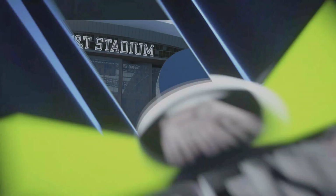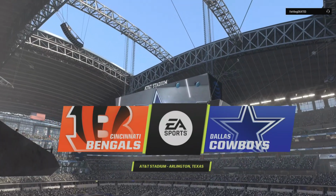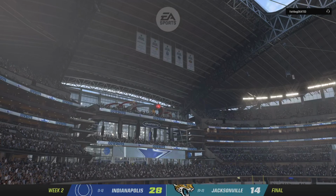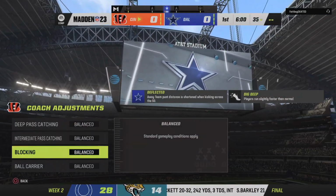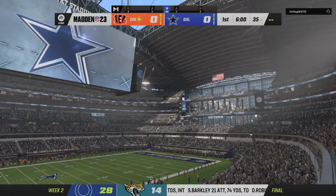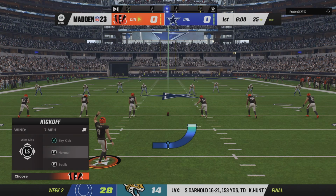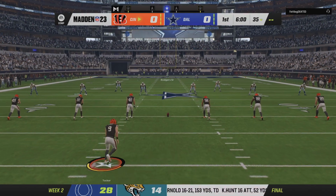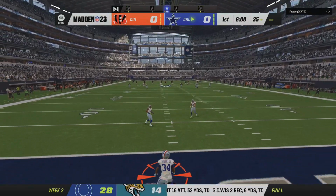Today's sports coverage of the NFL brings us to the Lone Star State and the very mammoth AT&T Stadium in Arlington, Texas. Today, after a crazy opening weekend, it's on to week 2, and we've got a good one here between the Cincinnati Bengals and the Dallas Cowboys. Two teams here, each off to 1-0 starts as this one is underway on EA Sports.